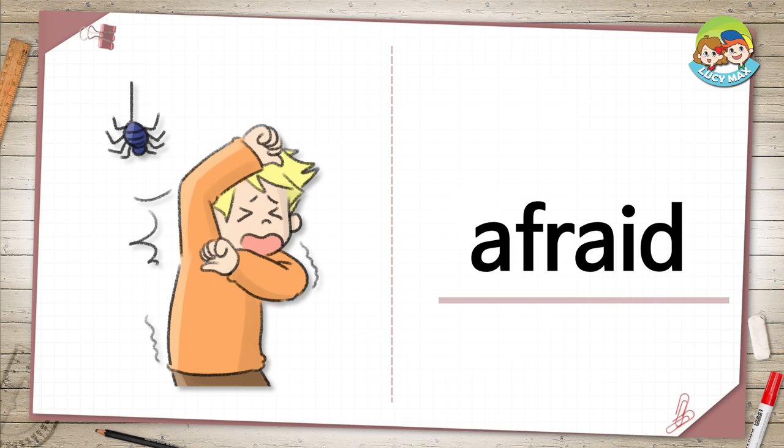Afraid. The boy in the picture does not like the spider. He closes his eyes because he is afraid of it. Are you afraid of a spider, like the boy? What are you afraid of?